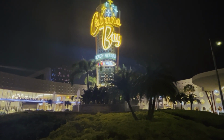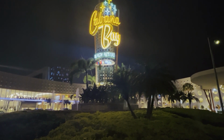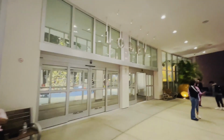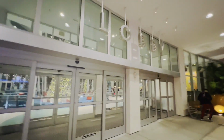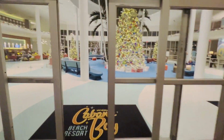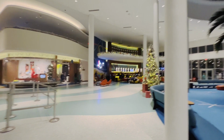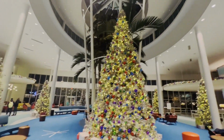If you know us, you know we're a bit of a Disney family, but we really wanted to check out Universal Orlando for the first time, so our first night experience was here at Cabana Bay. Now, the plan for us was to come into Cabana Bay for 2 nights and then move over to Loews Royal Pacific. As you can see, we showed up during the season of Christmastide.